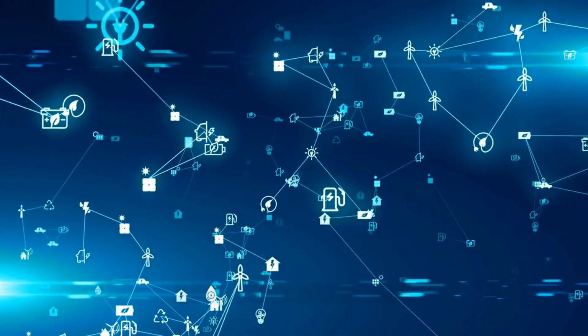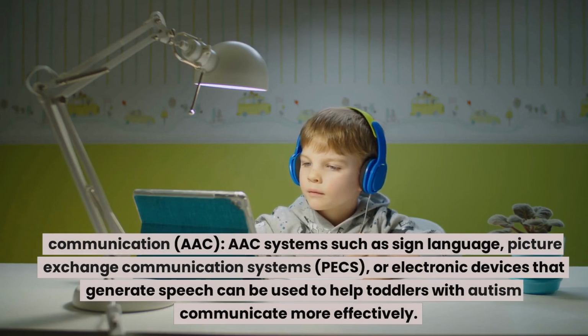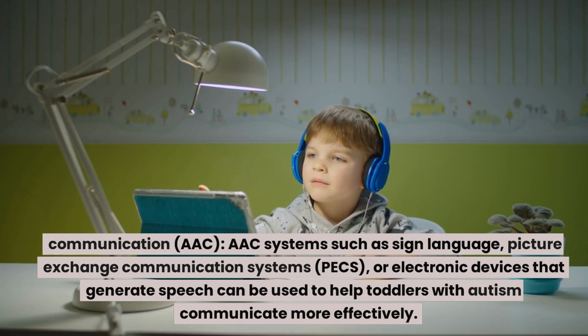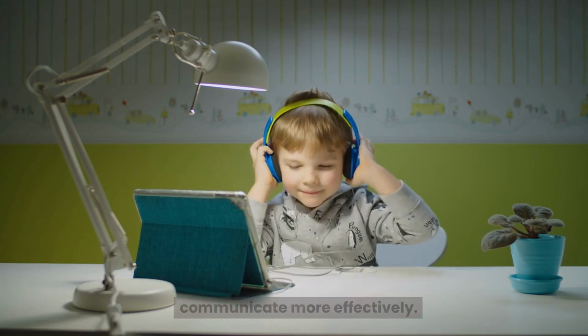Augmentative and alternative communication (AAC). AAC systems such as sign language, picture exchange communication systems, PECS, or electronic devices that generate speech can be used to help toddlers with autism communicate more effectively.